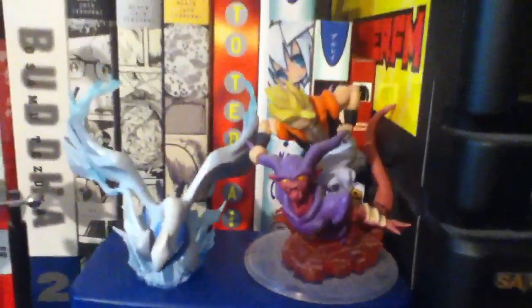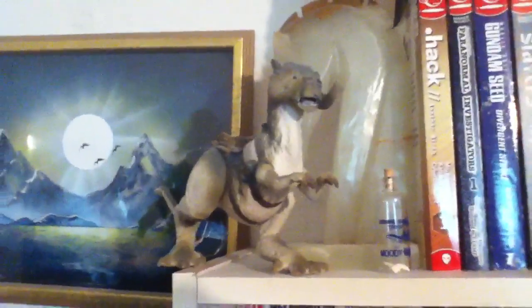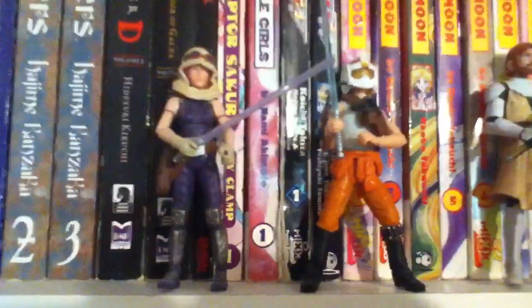Then there's a Dragon Ball Z figure. I got it in a cheap set, so it doesn't fit too well together. I don't know what's up with that. Nothing up there. Up here we got a Tauntaun. I found him at like a thrift store or something. There we go. Some figures. There's Mara Jade and Luke Skywalker. They came with the comic book set.